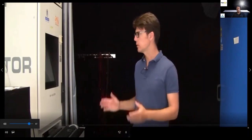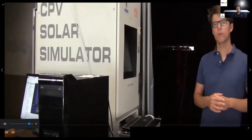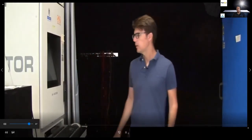Okay, now that you've seen the pilot installations here at UPM and at Fraunhofer and seen a little bit how we measure the modules outdoors, we wanted to take you down here into our lab, which is one level beneath the rooftop testing area, where we have our solar simulator. This is a solar simulator that was developed by the UPM specifically for measuring concentrator photovoltaics. And actually it has been licensed to a UPM spin-off called SAV.